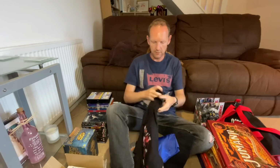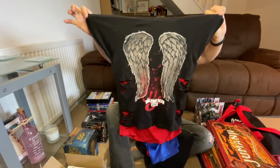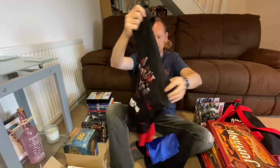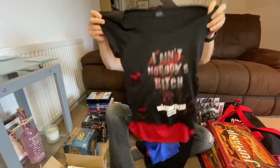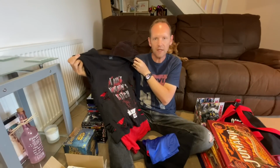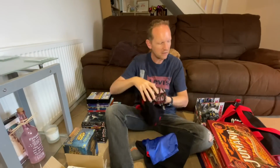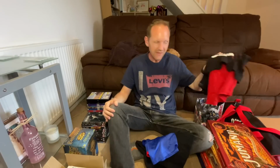Now, not going to fit me. I mean, no doubt I would look good in it. But it's a women's dress shirt thing. £1.50. I'm thinking, can't really find any online. So I'm thinking maybe £15 on that.